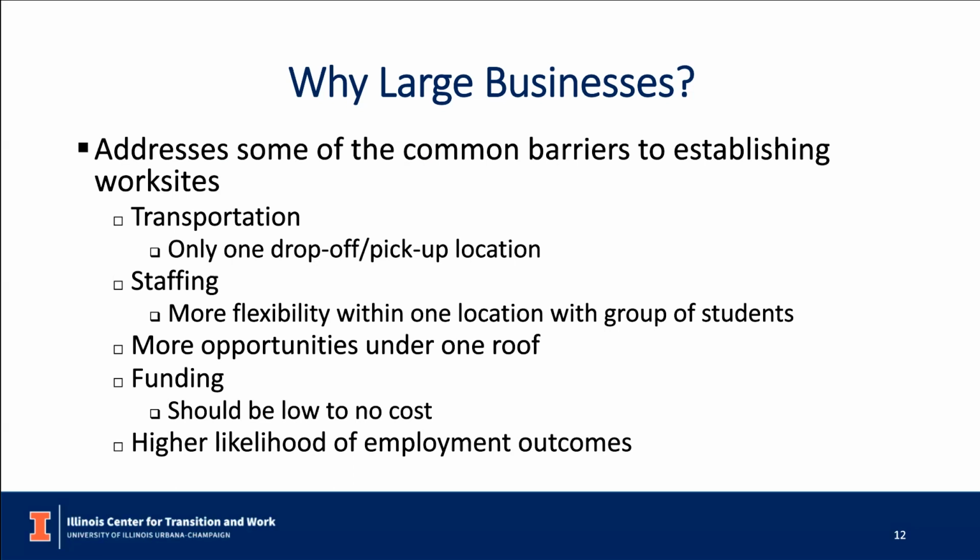In that same thing as well, opportunities. There's a wider range of experiences. If you go to a larger business, there's a lot of times a cafeteria space, there's going to be facilities, there's going to be a wider range of experiences or opportunities based on students' interests, abilities and skills that you can match or provide rotation of internships throughout. So there's a lot more opportunity and you can spread students out. So it's more of an authentic experience.